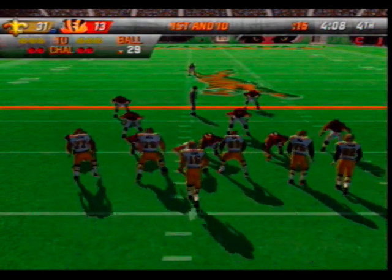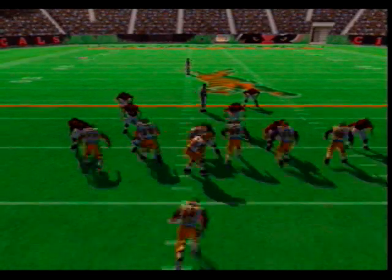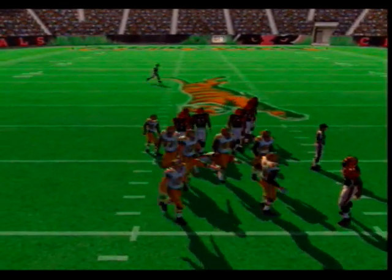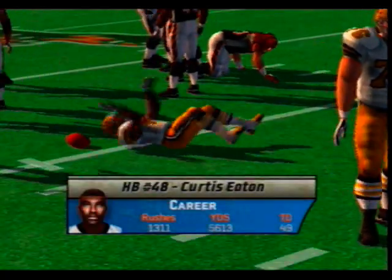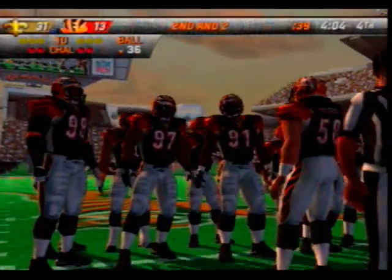First and 10. They don't get anything. The Bengals come out in a 4-3. Meister comes up to make the play at the 36. The guys up front have been doing a heck of a job opening holes for the running game today.